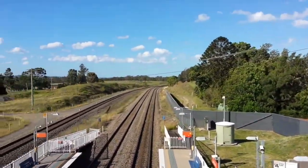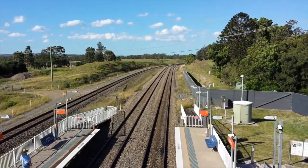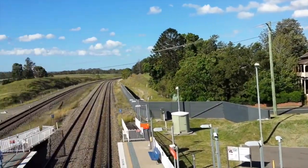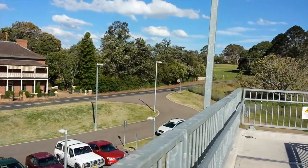I had a look on Google Maps Street View, and before there used to be a level crossing right about there, and that was obviously removed because that was 2010 photos.